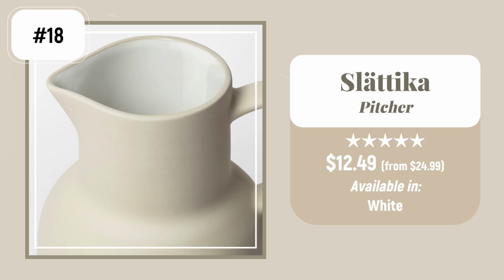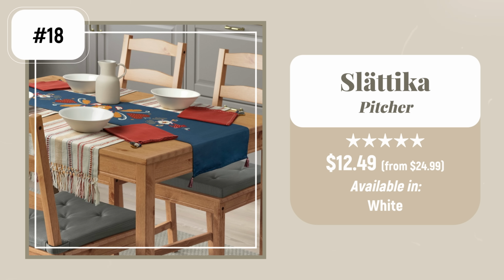I know it's the summertime, so we're entertaining, and this is a great way to just kind of elevate what you're entertaining out of, instead of just having like the Turkey Hill jug for your lemonade or iced tea or whatever. And every time I go to Ikea, I want to pick up these Blonda mixing bowls.